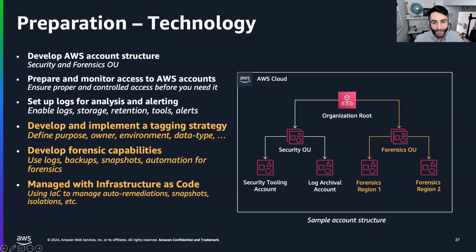We want to create a forensics OU structure for isolating our compromised resources and accounts. We're thinking more about improving our forensics capabilities as well. So we're thinking about automation, such as automated backups, automated snapshots, automated isolation of resources. Maybe we move accounts automatically to the forensics OU for isolation.